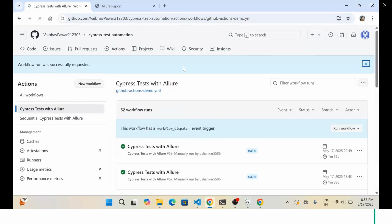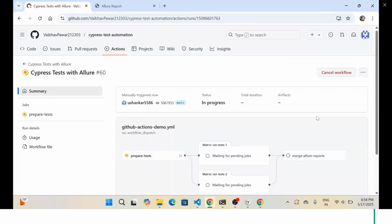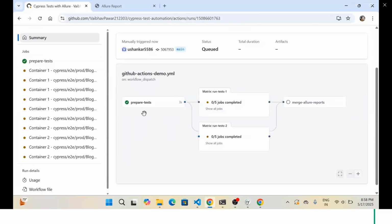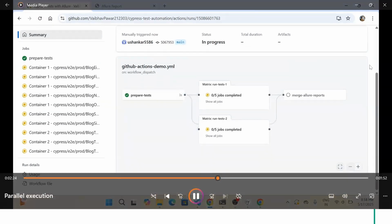And the same concepts are provided by all the CI/CD tools, in case you have Azure, AWS, GitLab. Basically, similar concepts are provided by all the CI/CD tools. So we can use this matrix concept, and we can divide the tests among the containers and run them parallelly. So Ali, do you want to add anything here?